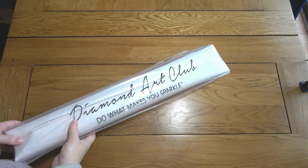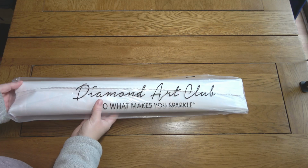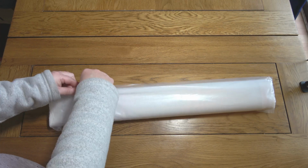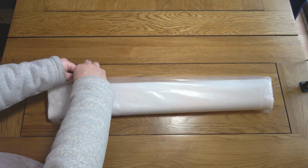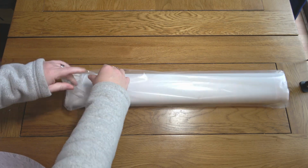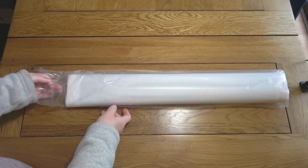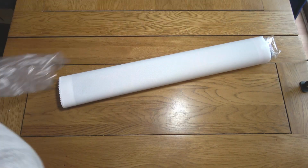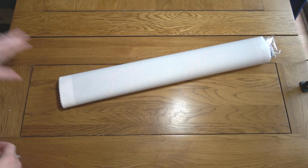Okay, time to tuck into the actual canvas. So Diamond Art Club canvases come in this dust cover, which is branded. And I know some people prefer to keep their kits stored out of the boxes to save a little bit of room. So this gives you a good way to do that. It's also just an extra bit of protection, you know, in case of shipping mishaps, you know what can happen.